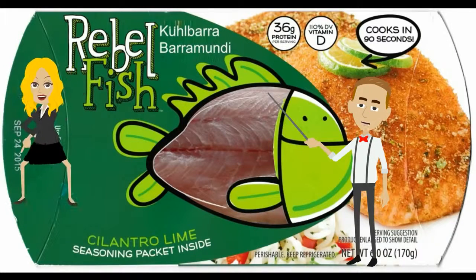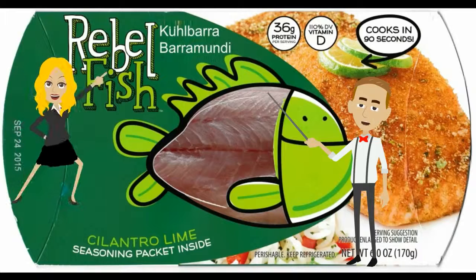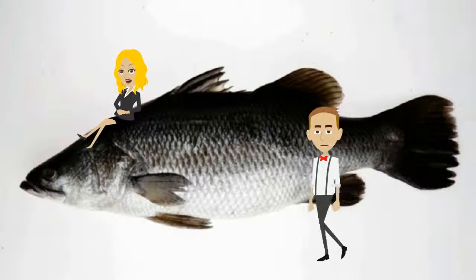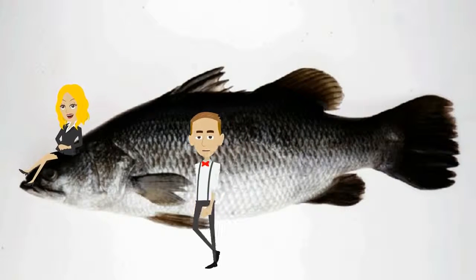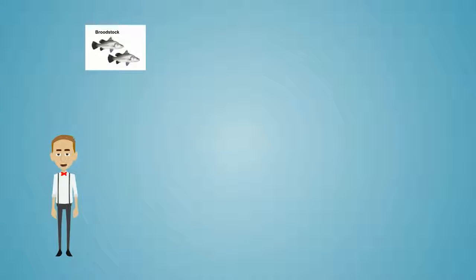Like the Rebel Fish salmon, Kuhlbarra Barramundi also has 36 grams of protein for a 6-ounce portion. In the wild, Barramundi is prized for its delicate, firm, and tasty meat, and when farmed properly, it has the same quality as it does in the wild. Because Kuhlbarra Barramundi eat nothing but high-quality food, the fish are tasty and naturally abundant in heart-healthy and brain-boosting omega-3 fatty acids.